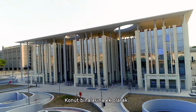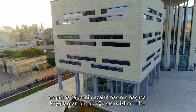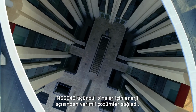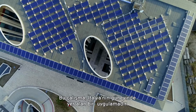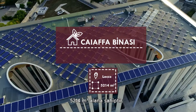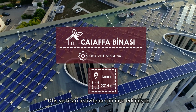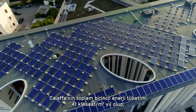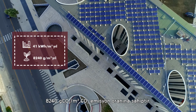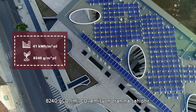In addition to residential buildings, NEED4B also provided energy-efficient solutions for tertiary buildings in hot climates, where reducing cooling demand is one of the main concerns. This is the case of the pilot, situated in the south of Italy. The KAFA building, located in Lecce, has 5,214 square metre gross floor area. It is built for office and commercial activities. KAFA's total primary energy consumption is 41 kilowatt-hour per square metre per year, and it has 8,240 gram carbon dioxide per square metre carbon dioxide emission rate.